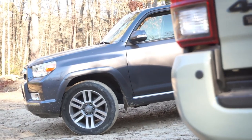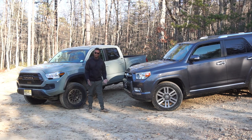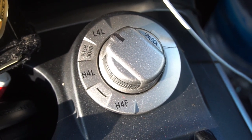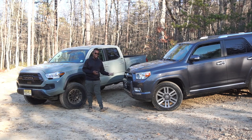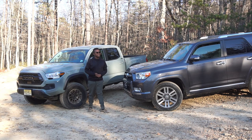On the contrary, these 4Runners, especially the Limiteds, are a little bit more complicated than more, I guess, traditional off-roaders. The Limited, like this one, has a full-time four-wheel drive system, and by default, it sends 40% of power to the front and 60% to the rear. If you lock the center diff, it's 50-50 front and rear, and you have the option of 4Low as well, which is very useful for slow crawling situations. But like I said earlier, this does not have a rear locker like the Trail Edition or the TRD Off-Road or TRD Pro 4Runners, but every four-wheel drive 4Runner has A-Track, which doesn't replace a locker, but it does just as good in certain situations.